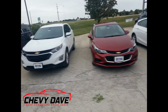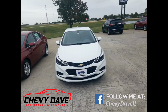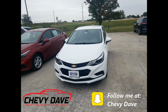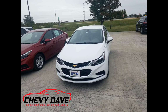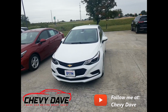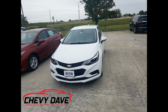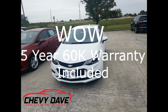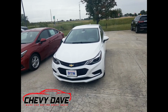To put this in perspective, we've got this 2018 brand new Chevy Cruze hatchback. You get all available rebates, plus we're throwing in an additional $1,650 in rebates or money from Dine Chevrolet. Plus, on this vehicle, you get a 5-year, 60,000 bumper-to-bumper manufacturer's warranty at no extra charge. So this is included on this Cruze right here. Plus, you also get Dine's own lifetime powertrain warranty on top of that.